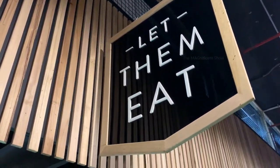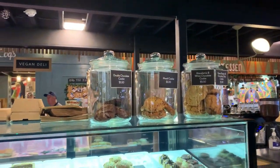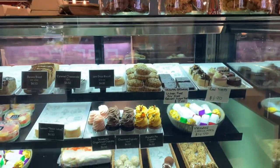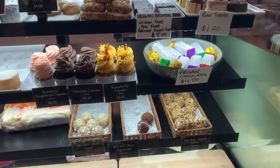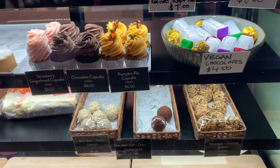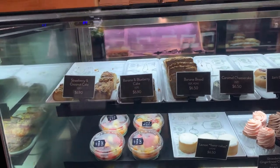The name of this shop is Let Them Eat. A variety of sweets and snacks are being sold in this shop. You guys can look at them. There are plenty of colorful sweets and snacks here. All of them have different names. You guys can read them in this video.